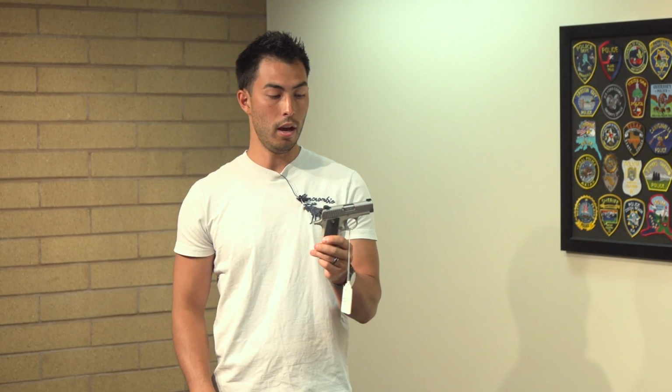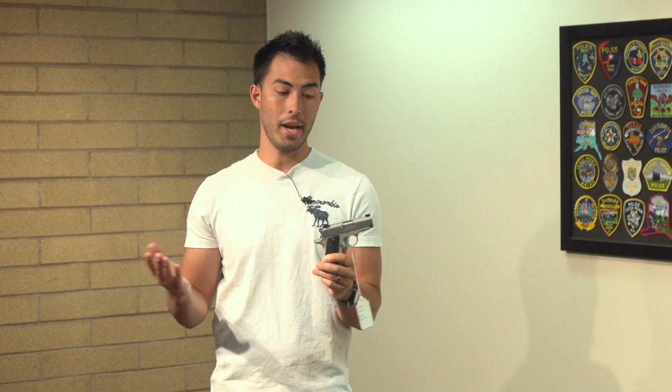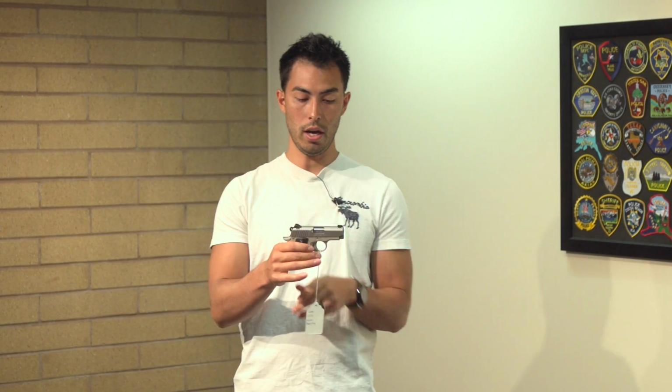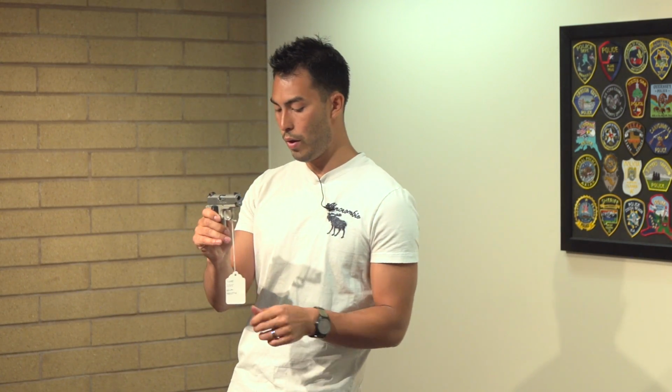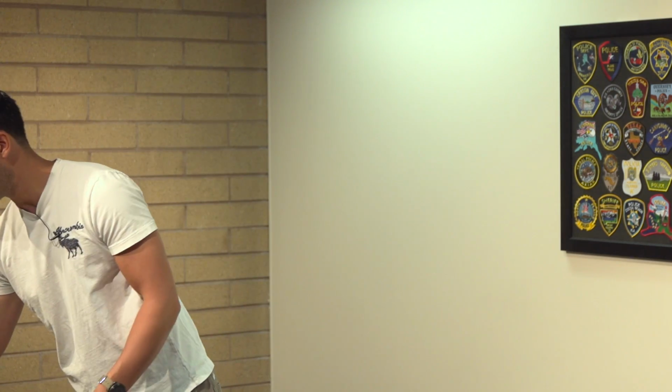So keep that in mind. You can always switch out the sights, but out of the box, that's what you're going to be looking at. So that's the Kimber Micro Carry. I really, really like this gun. You're going to be around probably this $600-ish range for an entry-level Kimber Micro Carry, and you can get up, man, the sky's the limit for the custom ones. So that gives you an idea there.